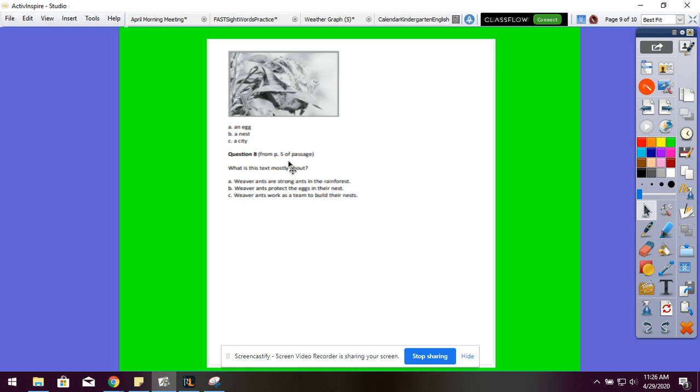Question 8 from page 5 of the passage. What is this text mostly about? So what was the whole book about that we just read? A, weaver ants are strong ants in the rainforest. B, weaver ants protect the eggs in their nest. Or C, weaver ants work as a team to build their nests. So think about that. If you need to talk to someone near you, if you need to listen to it again, do whatever you need to do to think about what the text is mostly all about.